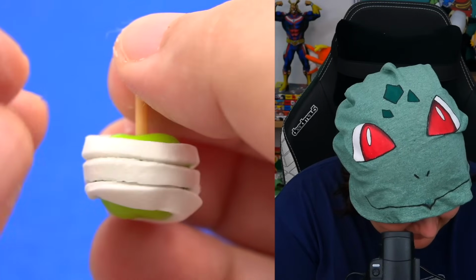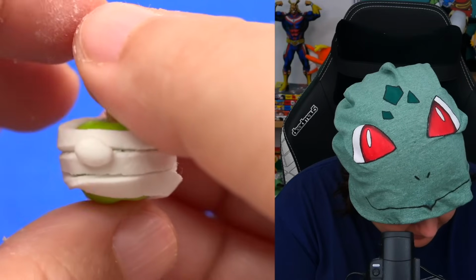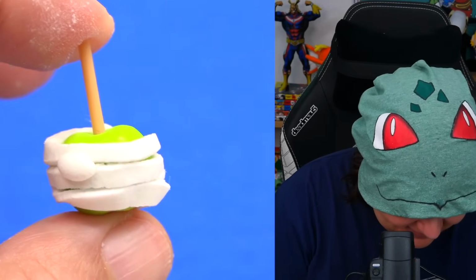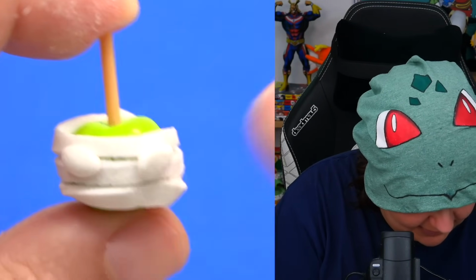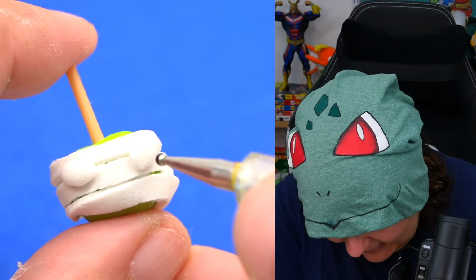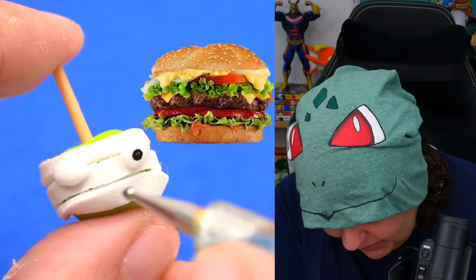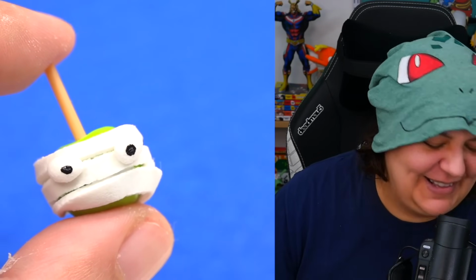And I really like this area here, so I think I'm gonna go ahead and put the eyes right there. Oh my goodness, that looks fantastic. And the second eye right here. That's looking cute. And now we're going to take the black paint again. This is a very delicate process. Yes! Why does it remind me of a burger? I don't know. Looks so derpy.